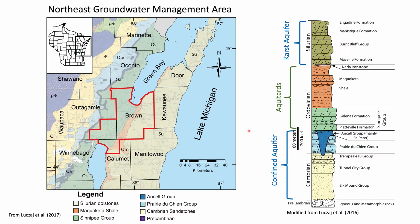The geology of the Northeast Groundwater Management Area consists of eastward dipping Paleozoic bedrock. There's an upper karst aquifer that's Silurian in age. It forms the Door Peninsula and the eastern side of Wisconsin. I'm not going to talk much about that. What I'm going to talk about is what's beneath the two aquitards, the Sinnipee Group and the Maquoketa Shale. And that's really a confined sandstone aquifer made up of Cambrian and Ordovician sandstone units. And across eastern Wisconsin, these are some of the most prolific aquifers.